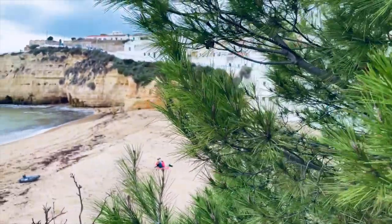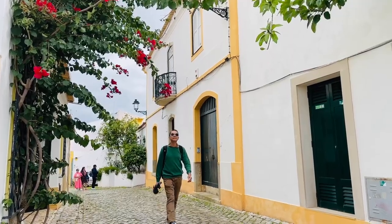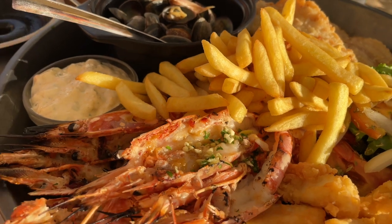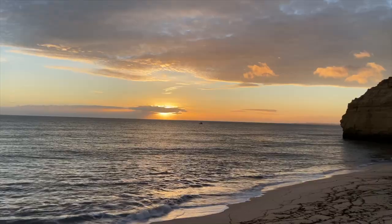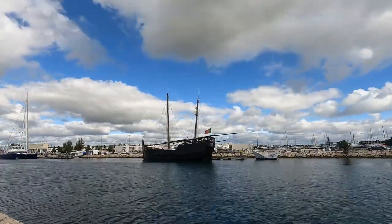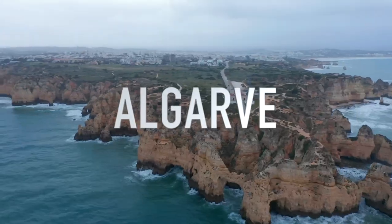where beautiful landscapes are dotted with whitewashed villages, where you can relax, refresh, unplug, and explore, where fresh mouth-watering seafood dishes are aplenty, where the people are as warm as the weather, and where beautiful sunsets turn into amazing sunrises. This region of Portugal is called the Algarve.